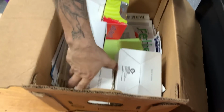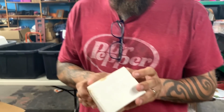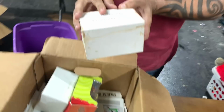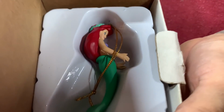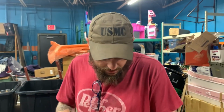So look, these look. Oh, Little Mermaid. Gotta open it. I know. Gotta open it. All right. So let's keep going. Here, scoot down so he's got room to work. These holy Bibles. Oh, look, Ariel's in there. Look how cute she is. Okay, so we're gonna put these in here. These are great. Christmas is coming around the corner.